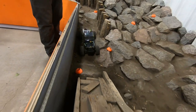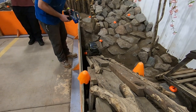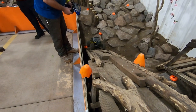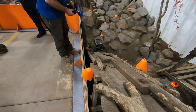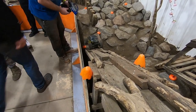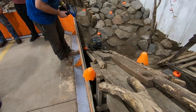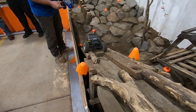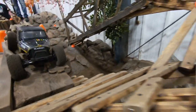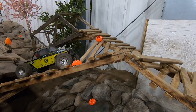You can't see it from one side, so you gotta walk around the other side. Yeah, there's a lot of stuff there. Not a lot. You're fine. Don't worry about it.